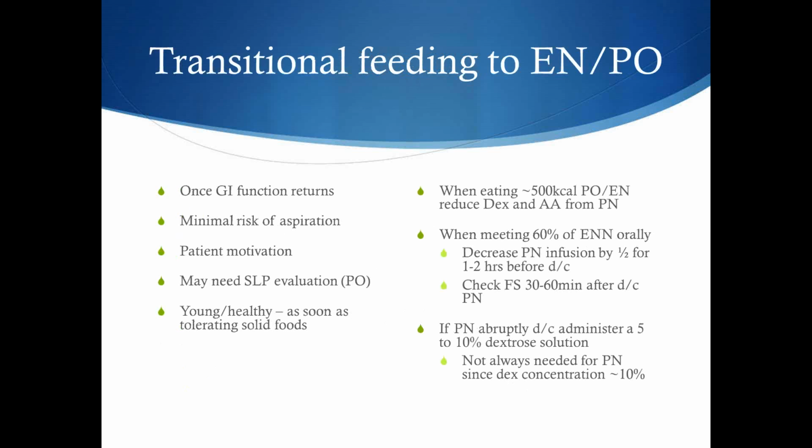And our goal, like I said, is always going to be to transition to enteral feeds or PO. Once the GI function returns, there's no risk of aspiration, and the patient's mental status is okay, then we should transition them to PO or enteral. They may need a speech and swallow evaluation. If they're young and healthy, we can usually just discontinue TPN as soon as they're eating and tolerating food.